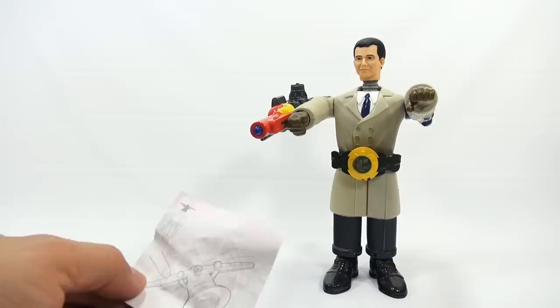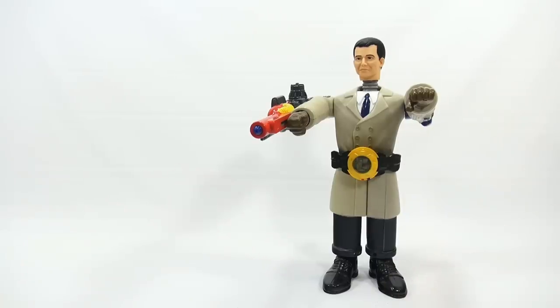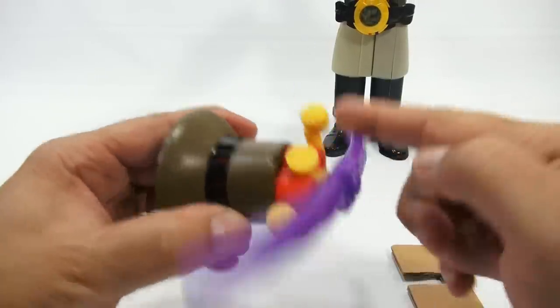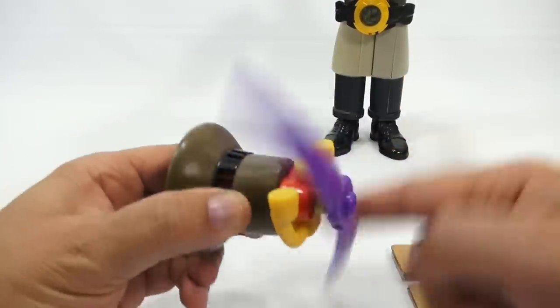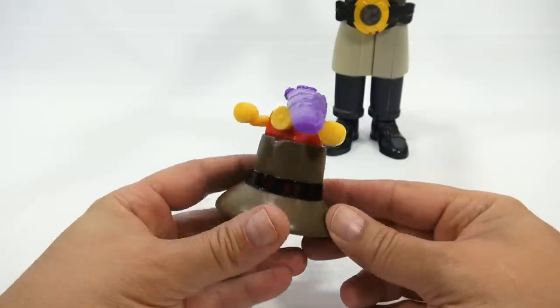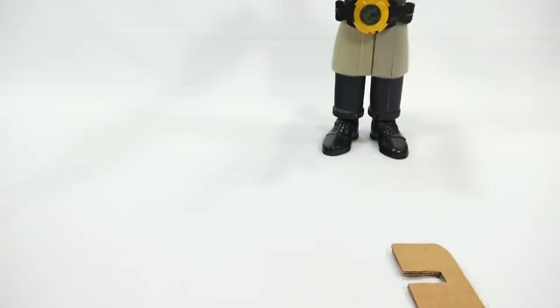Siren hat. So it looks like you're spinning the top with your finger. I wonder if it makes a sound. That's what it is. Oh, yeah. It sure does. See if I can do that right over the microphone.